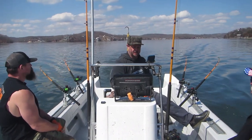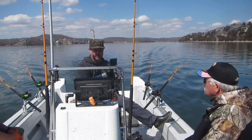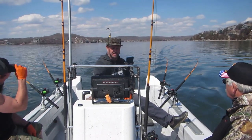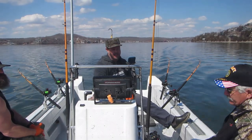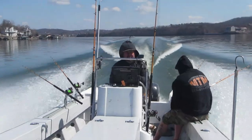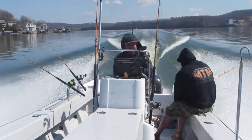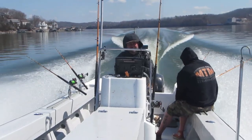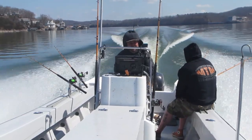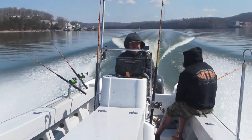After a brief discussion, we unanimously decided that we'd had about all the fun we could have today. So it was time for us to go. Anthony decided to use this boat when the weather was suitable to do that. And when the weather is inclement or cold, he'll go back to using his other boat that has a cabin to protect you from the rain and the wind.